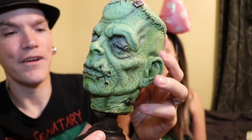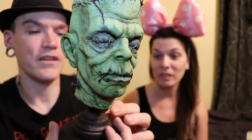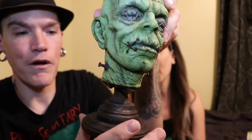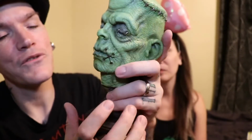It's heavy, beautifully hand-drawn, hand-painted, sculpted. Oh, show his bloody guts underneath his neck. Oh, check it out. And his bolts on the side of his neck, I don't know if you can see that, are thumbtacks. And his sutures across his mouth are actually... Is it wire? No, they're fabric. It's like a rope. Twine. Staples for the eyes.